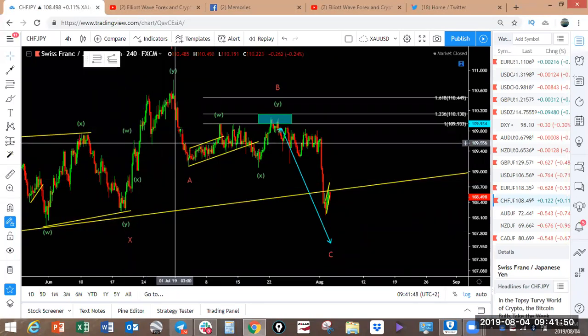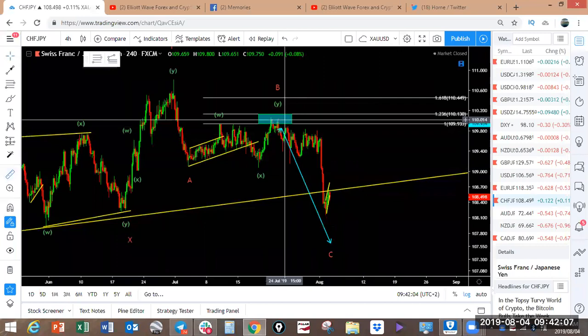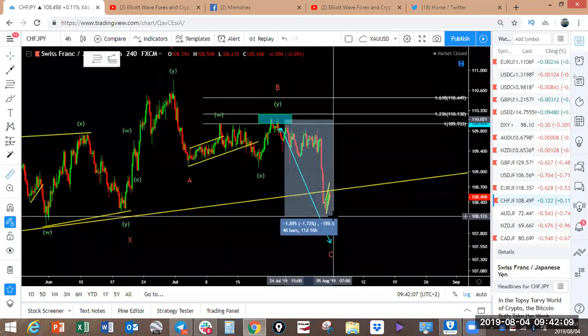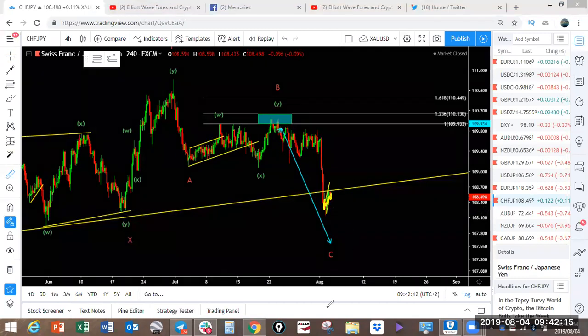So a lot of people now understand this WXY, corrective structures and all that, but the critical part is where you identify the setup and you actually get the trades. And this is how this one has played out. Let's see how many pips here from the blue box. It was already dropped over 200 pips from the blue box, and we're still expecting more downside on this one. Okay, all right, so this is how this one has played out.